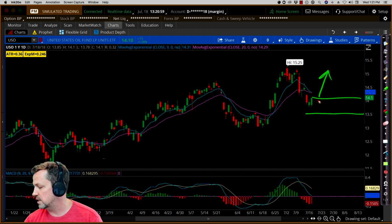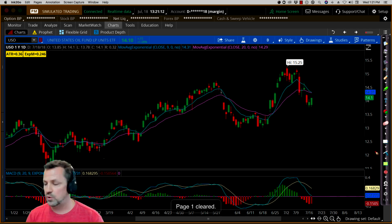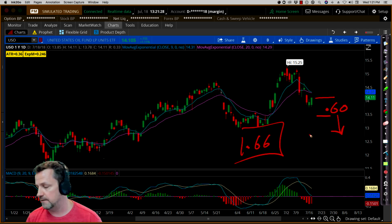So if the prices, instead of going up, go down below $13.50, and I have the right to buy it at $13.50, well, it wouldn't make sense for me to exercise that right if the going rate was lower. So if it goes below the strike price, we're out. And what that means is that the price would have to drop from $14.10 down to $13.50, and by my math, that's 60 cents. And the delta on the option was 0.66. So that means that if it drops 60 cents, I would feel about 66% of that.